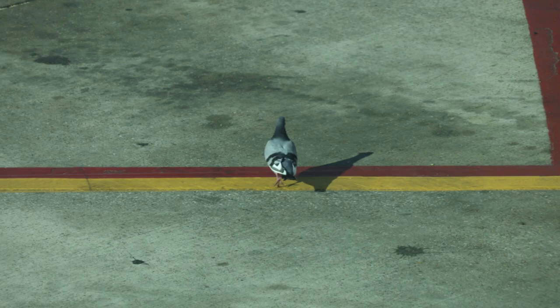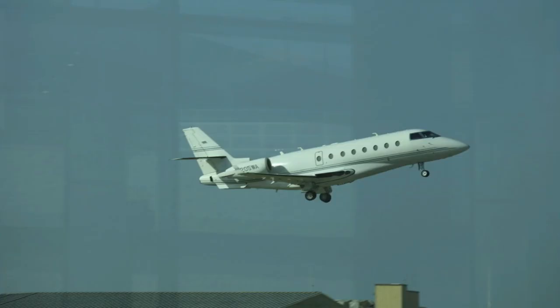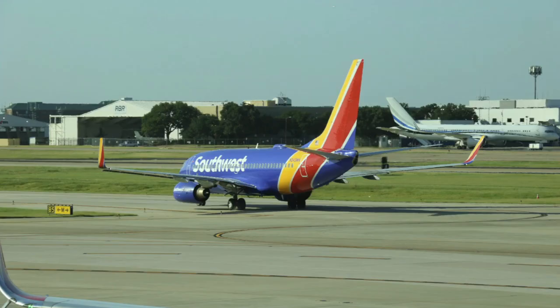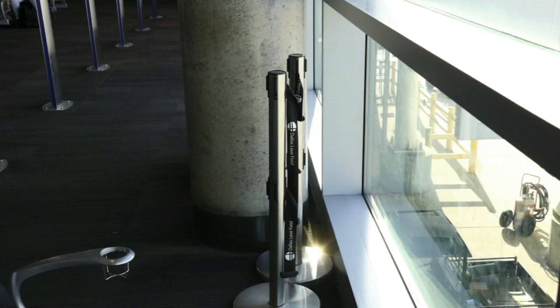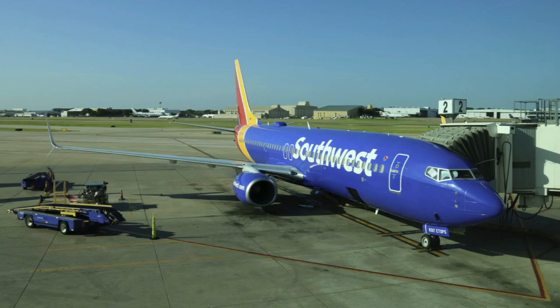We have a 737-700 back too, along with the pigeon. And then we have this beautiful G280. It's November 205 Whiskey Alpha, and despite the glare, it's still a pretty cool catch. So definitely another awesome one to get the capture right there. 243 Whiskey November is taxiing out for departure. Of course, split ops, they have some takeoffs on the other side, but also takeoffs on this side too. There's some Dallas Love Field stanchions for good measure, so cool to see that.